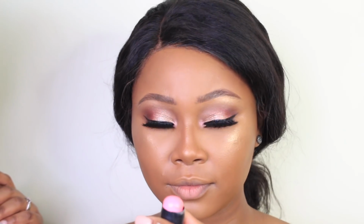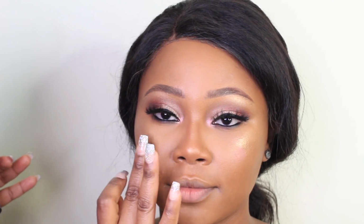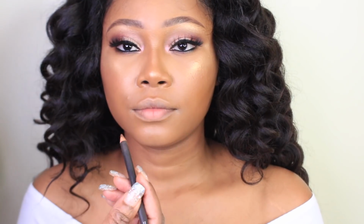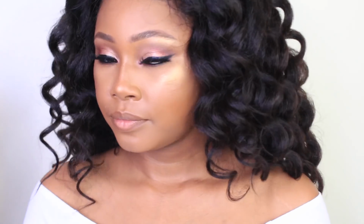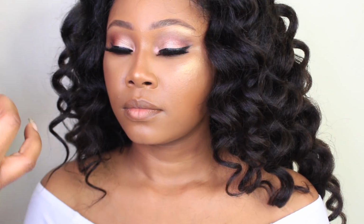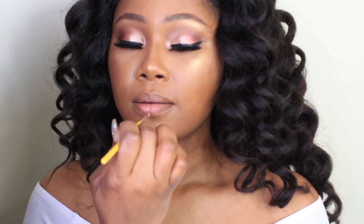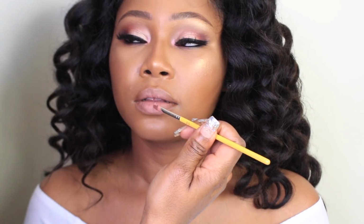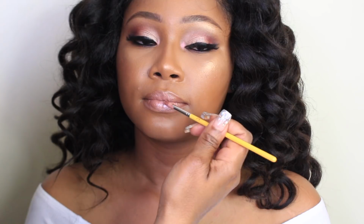So this is MAC Studio Stick. To be honest, you can use a lipstick to be fair. And I'm going to use my fingers. Okay. So I need to smile without showing your teeth. Go in first with a liquid lipstick. So this is Dose of Color Stone. So I'm gonna go with an ultra shimmering lip gloss. This is by Kevyn Aucoin.